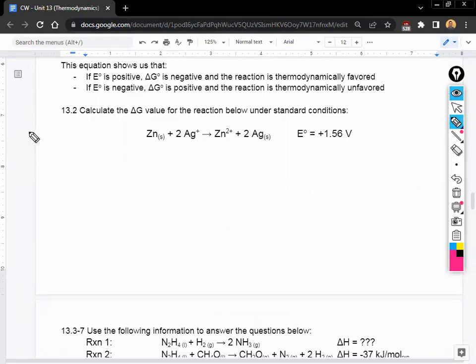So the acronym that you want to use for redox is OIL RIG. Oxidation is loss, and reduction is gain. So whatever loses electrons is being oxidized. Whatever gains electrons is being reduced. So basically what we want to do is line up the elements that we have here, and figure out as we go from the reactants to the products, is it being oxidized or reduced? Is it gaining electrons or losing electrons?